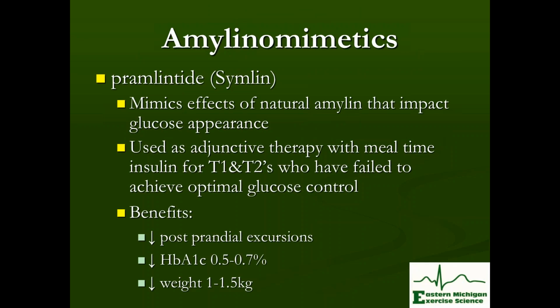So that's naturally occurring amylin. We see diabetics tend to be deficient in amylin. So we have what are called amylinomimetics. Amylin mimics the effect of natural amylin that impacts glucose appearance. In response to a meal, amylin is co-secreted with insulin in normal glycemic individuals. Insulin helps regulate glucose disappearance, whereas amylin helps to regulate glucose appearance. It does that by decreasing glucagon production. Like I said, in diabetics, amylin is deficient. Type 1, it's almost totally deficient, completely deficient. Type 2, there are some basal levels that appear normal, but they fail to secrete more in response to a meal, so they're inefficient. Without amylin, most patients with diabetes produce extra glucagon.